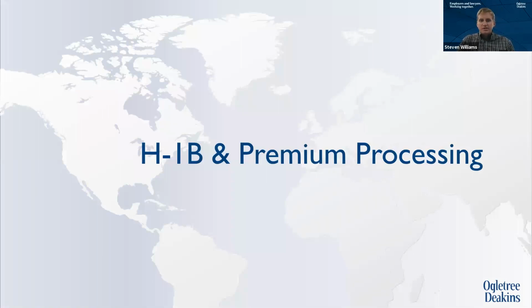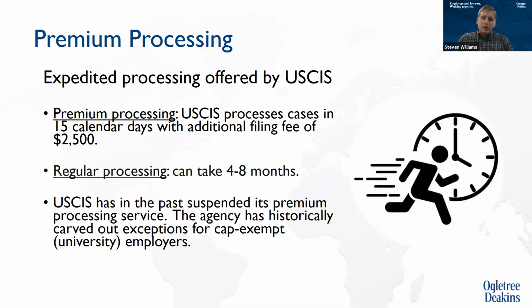All right, premium processing. Very quickly. So premium processing, USCIS processes the case in 15 calendar days. It's an additional government filing fee of $2,500, so it's quite expensive. Regular processing can take anywhere from, we've seen some in 2 months lately, but up to 6, 7, 8 months. Hasn't been that bad lately, actually, surprisingly, for H-1Bs.